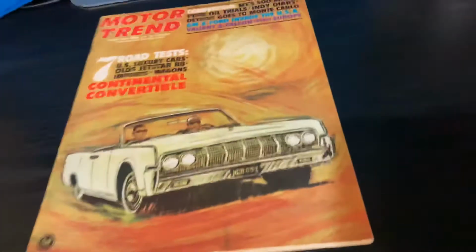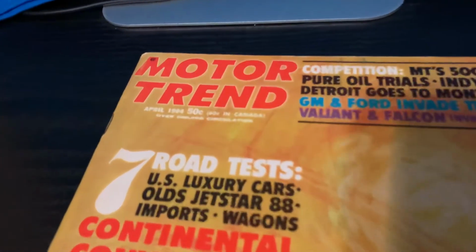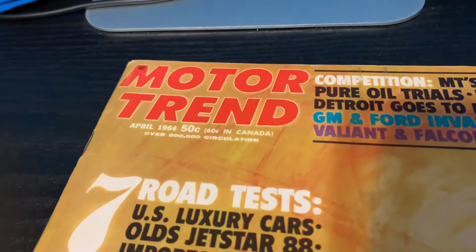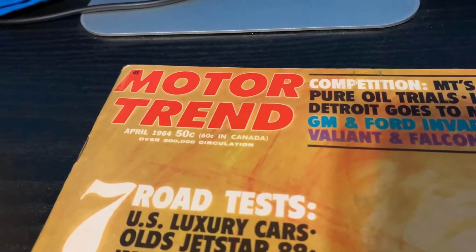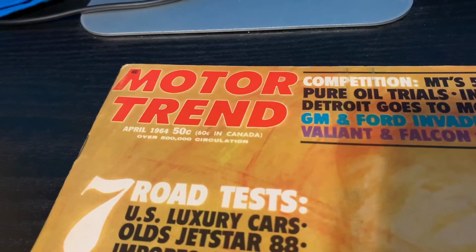And this has been a flip through, as I call them, of Motor Trend Magazine, April 1964, and it was only 50 cents, or 60 cents for our friends up in Canada.